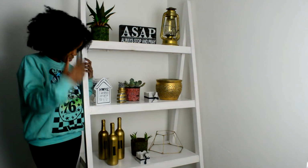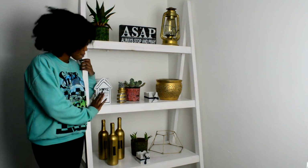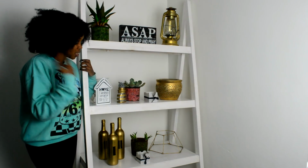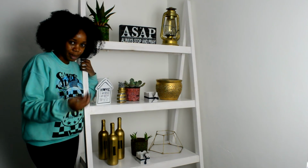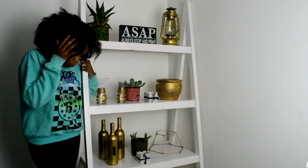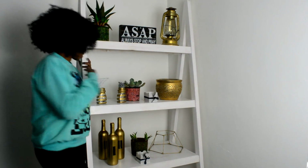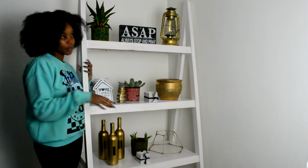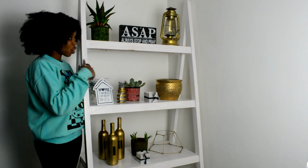Okay guys, so this is the next part of my office, which probably is somewhere you're familiar with because this is the background you guys see in my video. So the ladder itself, as you guys can see, it's really tall because it's actually taller than me.